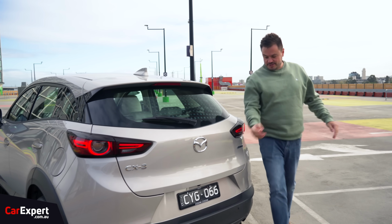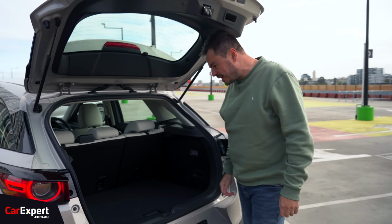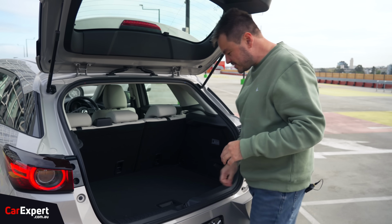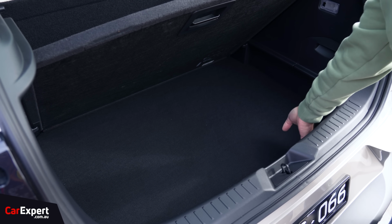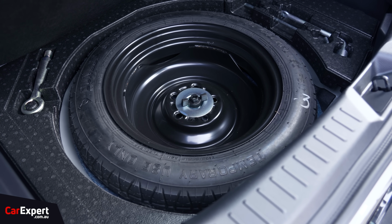Now let's talk cargo space. So it is only a small vehicle, so you don't have a huge amount of room. You have just over 250 litres here just in its standard trim, but it does have a couple of party tricks. So you've got this multi-leveled floor that you can move up and down. And then beneath the cargo floor, you have a space saver spare wheel.